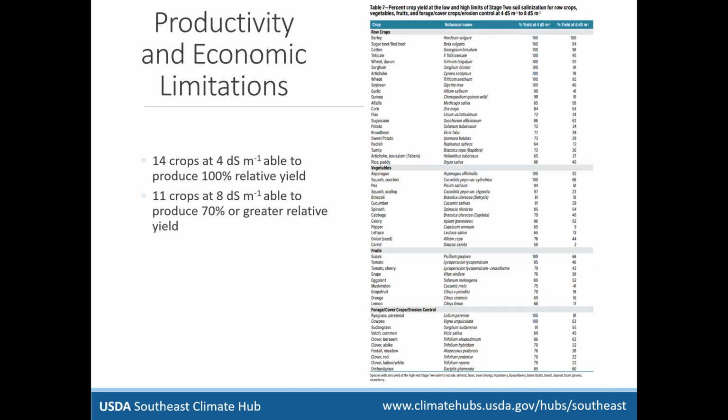Stage 2 salinity ranges from 4 to 8 decisiemens per meter. There are 14 crops still able to produce 100% relative yield at 4 decisiemens per meter, though only 11 produce over 70% relative yields at 8 decisiemens per meter.